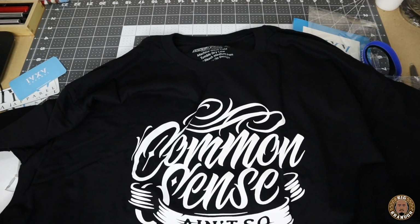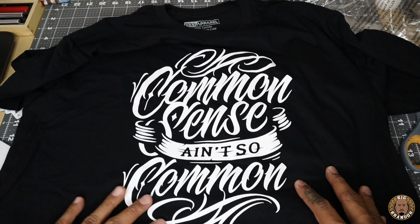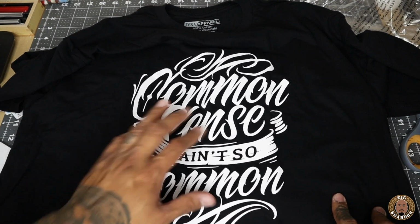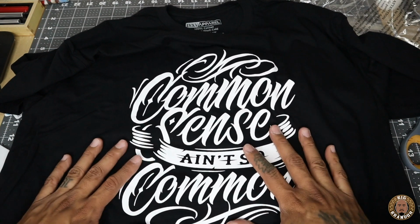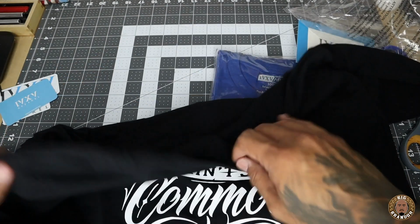Common sense ain't so common. I fuck with this design right here. This is crazy. Check it out. Common sense ain't so common. Lettering, everything looks clean. This ribbon's clean. This is actually a screen printed t-shirt. Not plastisol transfer, but plastisol screen printed. Very clean. Not sure what kind of t-shirt this is, but it feels good.